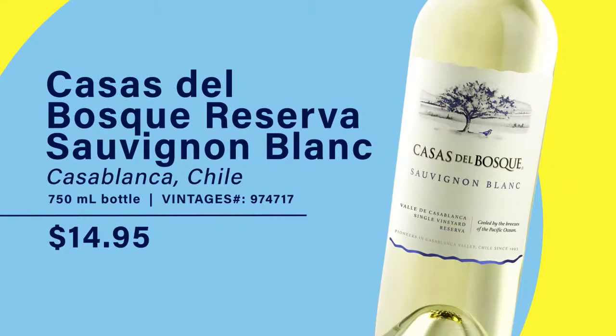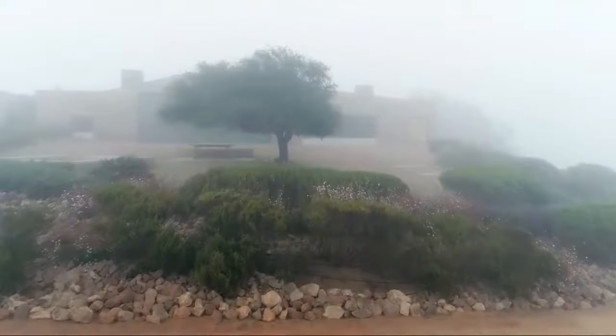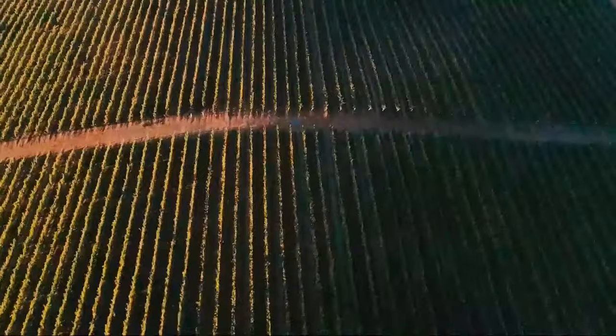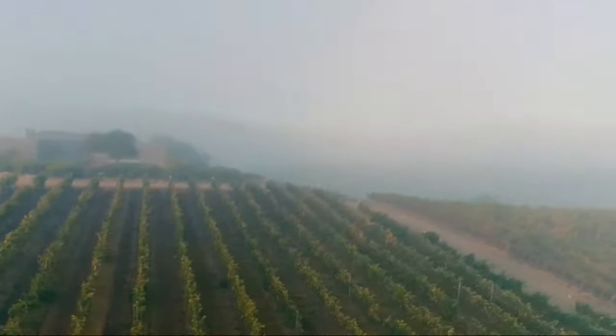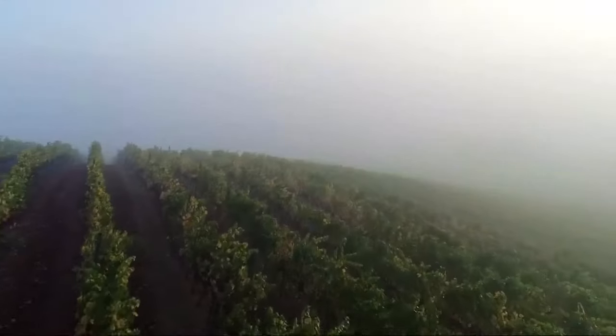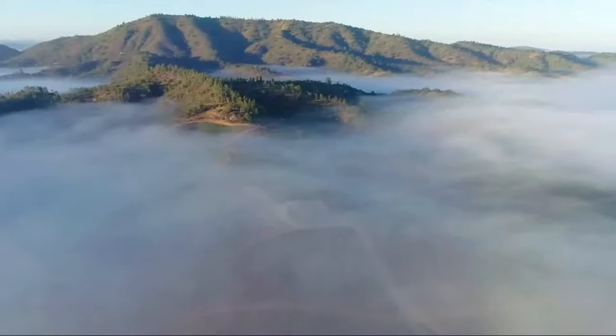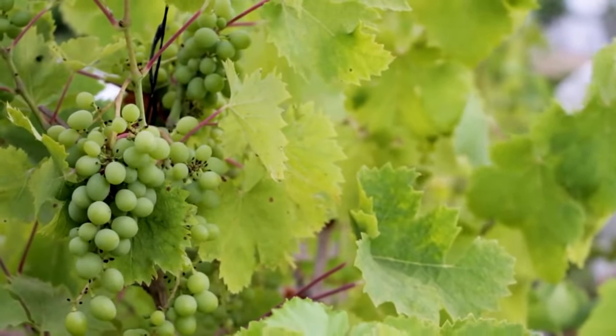And the Casablanca Valley, where Casas del Bosque sits, is no exception. Actually, what makes this region so unique is the cool influence you get from the proximity to the Pacific. The ocean provides morning mist, and the nighttime cooling temperatures help raise the natural acidity in the grapes and adds an almost salty character to the wine. So you get all that tropical fruit by day and brisk, refreshing acidity by night.